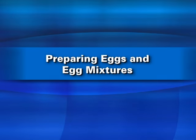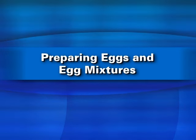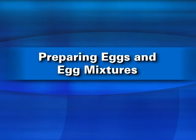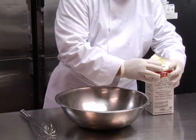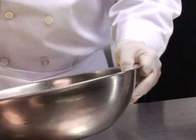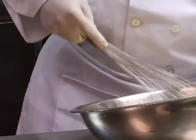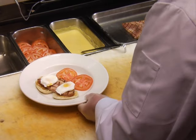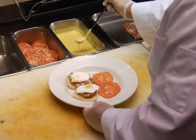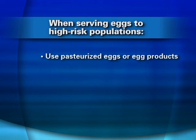Food that needs time and temperature control for safety also includes eggs and egg mixtures, since they're able to support the rapid growth of microorganisms. If you're preparing egg dishes requiring little or no cooking, you should consider using pasteurized shell eggs or egg products. You can do that for dishes such as mayonnaise, eggnog, Caesar salad dressing, and hollandaise sauce. If you mainly serve high-risk populations, use pasteurized eggs or egg products when serving dishes that are raw or undercooked.